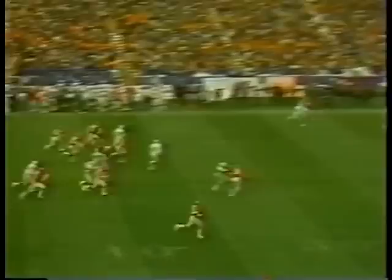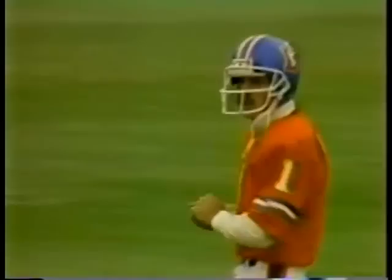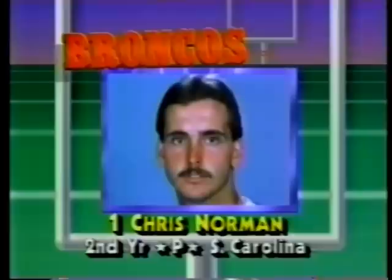Chris Norman to punt. His first went into the end zone. Short. Hits it toward the sidelines, and it kicks out of bounds at about the 11. It's a good kick for Norman, and the Dolphins, once again, will start deep in their own end. They've had three possessions. They've started at the 20 twice and now the 11, whereas Denver's two possessions have begun outside their own 40-yard line. Field position critical in a game like this.